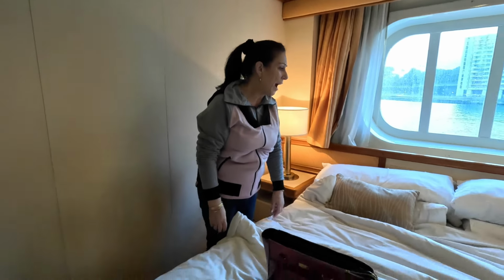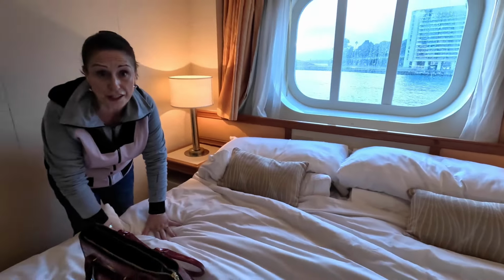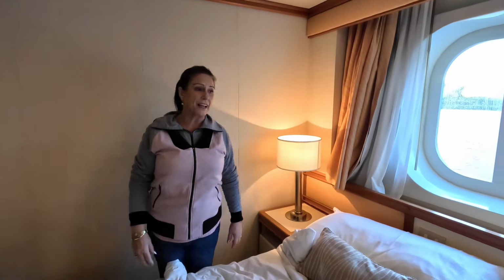The bed was so comfortable. And the pillows and the bedding, I just snuggled right into everything and had an amazing amount of sleep.